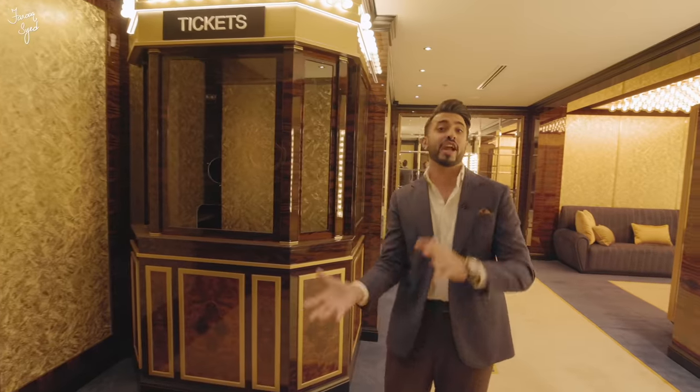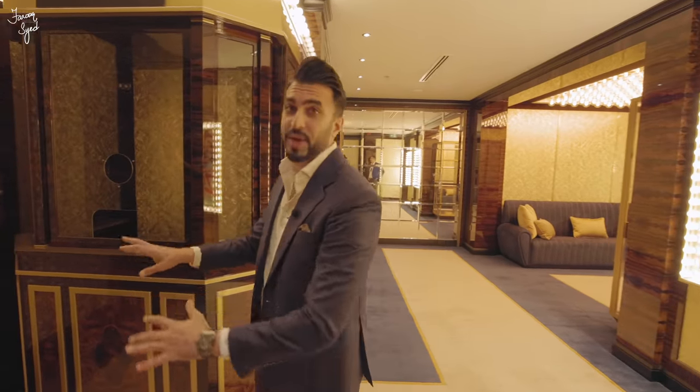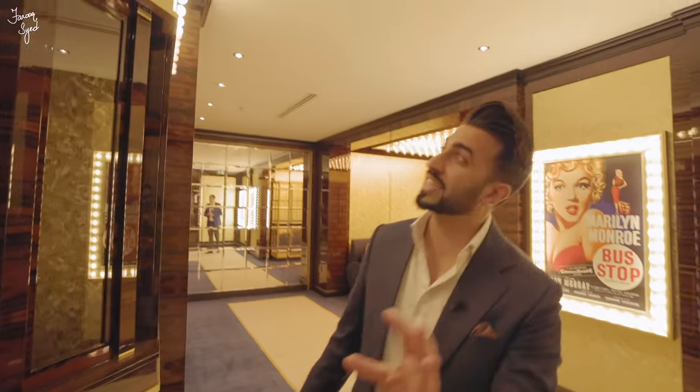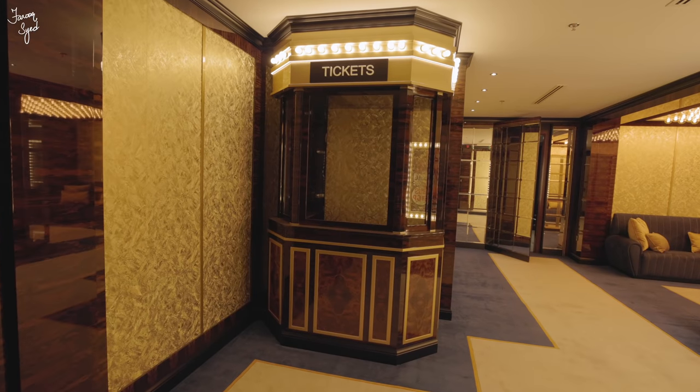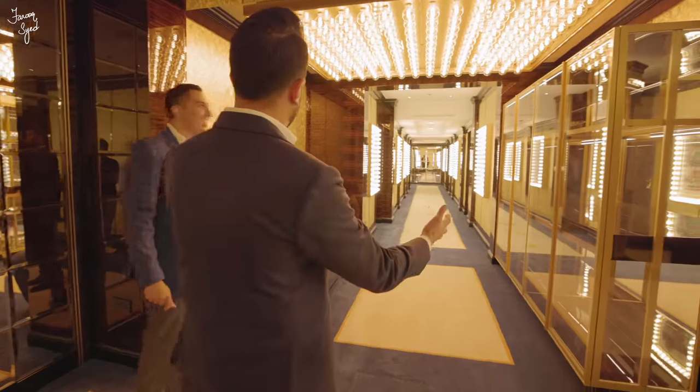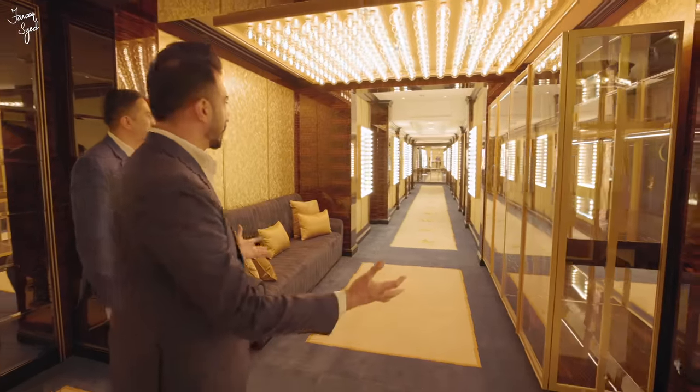And this is the other entertainment side. So we have one entertainment side where you have the bar, and a sort of party lounge area that you could play around with. And guys, check this out. Look at the attention to detail over here. They've put the ticketing counter over here as well. Very, very nice. I mean, this is literally like how you're entering into the Oscars.